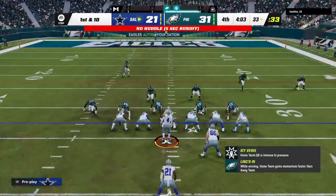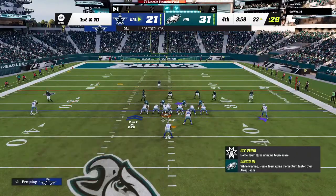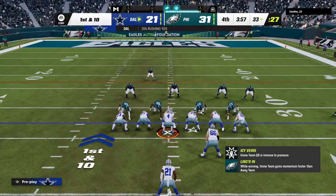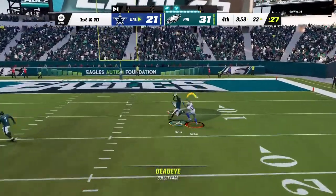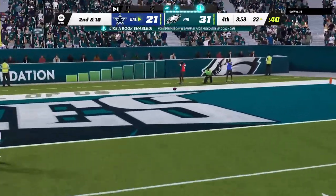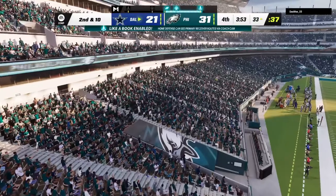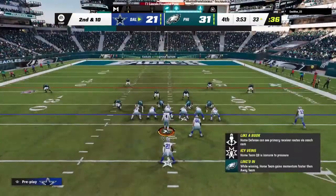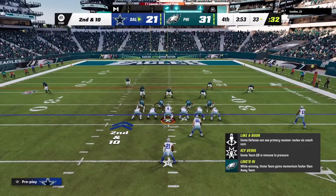He'll take this down to the 33. So they'll come up first and 10 now from the 33. Play fake. Here's Prescott. And that'll be off the mark. Okay. Too far out in front, and it's incomplete. Give him big credit for his coverage right there, because when he saw the route break deep, he stayed in position to prevent a completion while avoiding any risk of a flag.